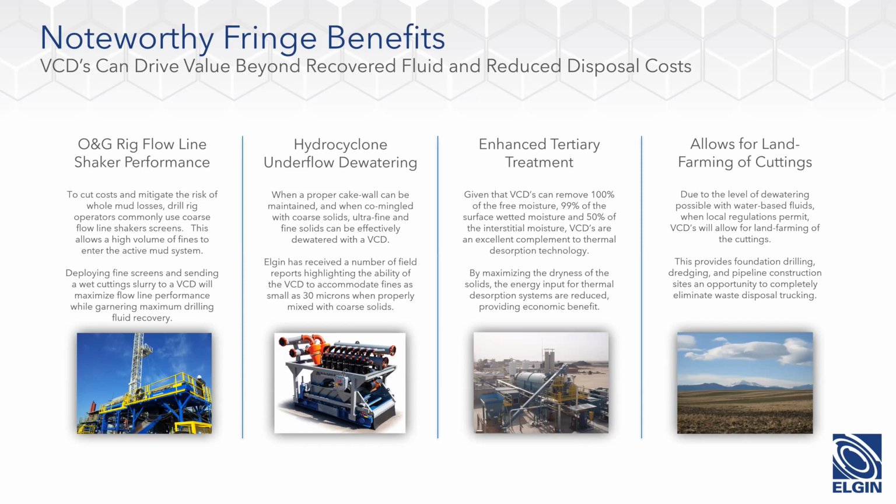This really all comes down to thermal desorption or other types of incineration technologies. There are a lot of areas in the market where vertical cuttings dryers are used in various hazardous wastes or other areas in which you've got to take it down to a level in which there are no perceptible levels of TPH, or total petroleum hydrocarbons, and you have to use thermal desorption to achieve that. Utilizing a vertical cuttings dryer effectively prior to a thermal desorption system will actually reduce the energy input required for that thermal desorption system. And so that's another key item that is kind of overlooked out there.